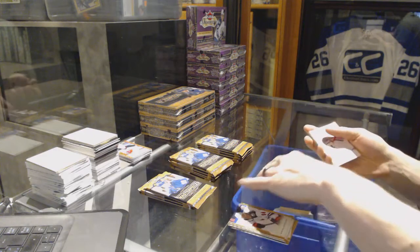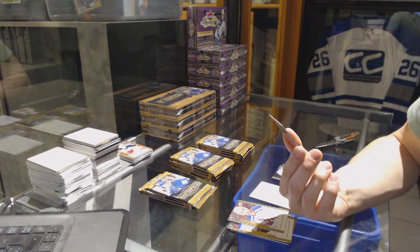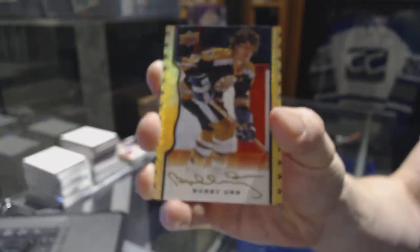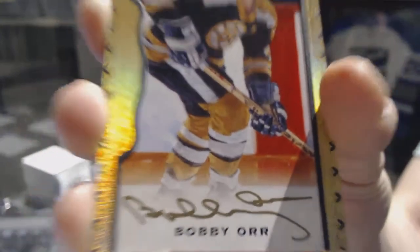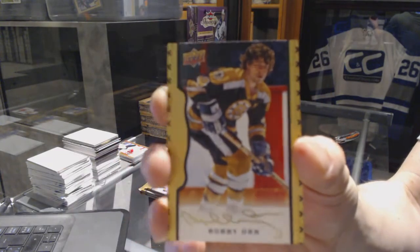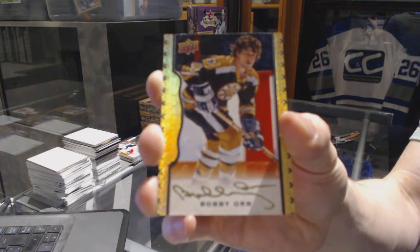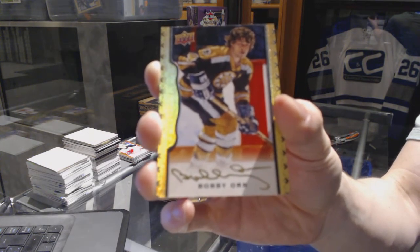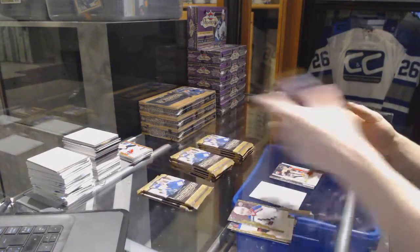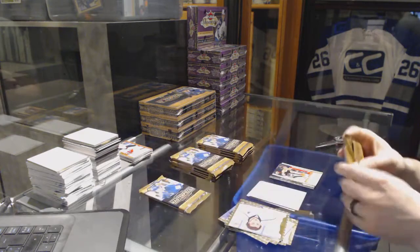We've got, oh boy, a black framed autograph, number 10 of 50, for the Boston Bruins, Bobby Orr. Ten of 50, black frame auto, Bobby Orr. Base.